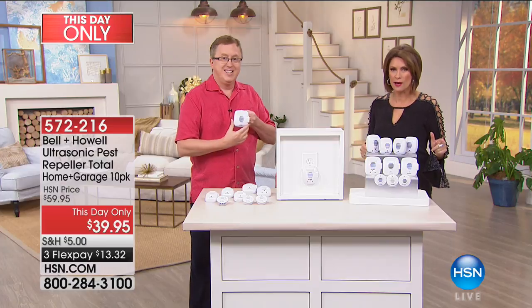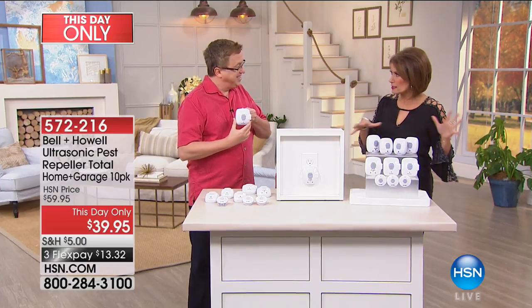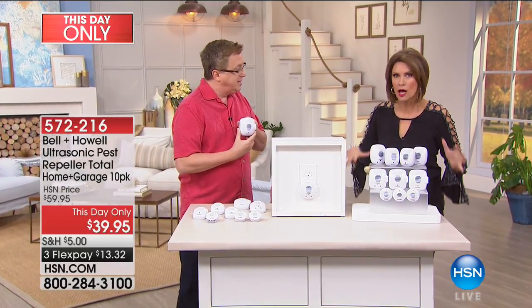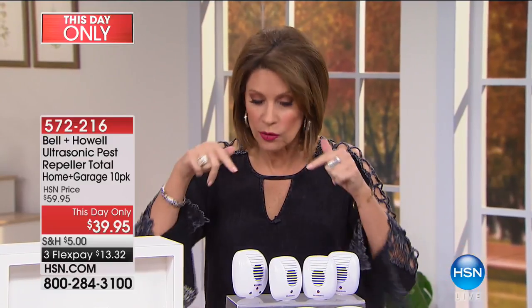Absolutely, and it's not just for houses. I bought this for my friend Paul. He has a boat. Oh, great idea. Ants on the boat, okay? Yeah. Let me tell you, trying to get rid of ants anywhere is so difficult. So he used it on the boat. My parents use it in their house. They use it for ants and roaches.